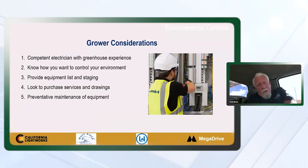Provide all the equipment and staging that you want to the team so they can make sure they're set up right. And purchase services and drawings when possible to help you with having a complete, comprehensive system. And then, of course, preventive maintenance is so important. And like Doug said earlier, a favorite saying of mine is there's never enough money or time to do it right, but there's always enough money and time to do it again.